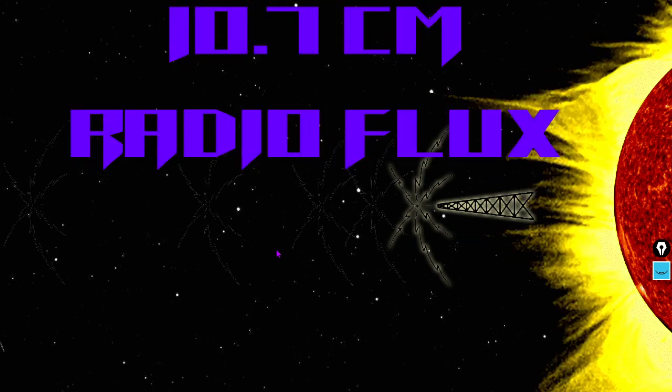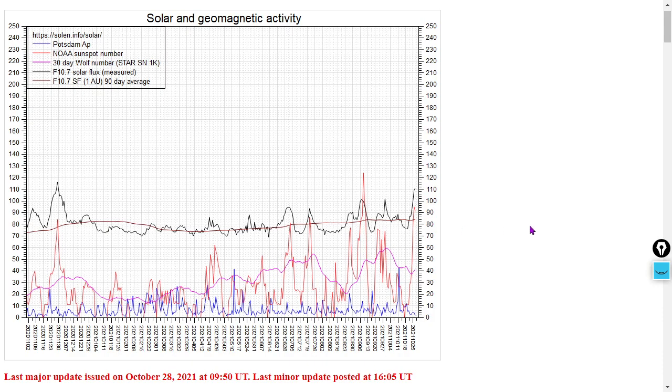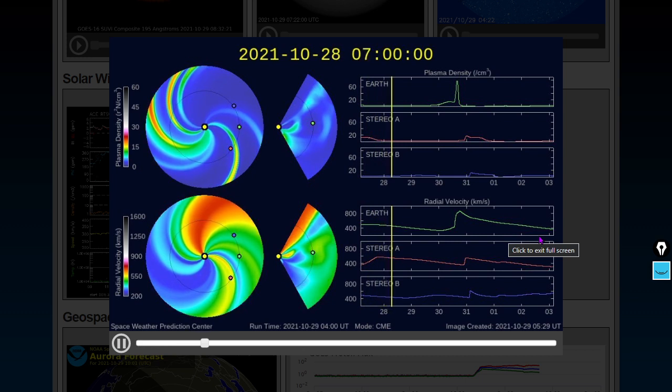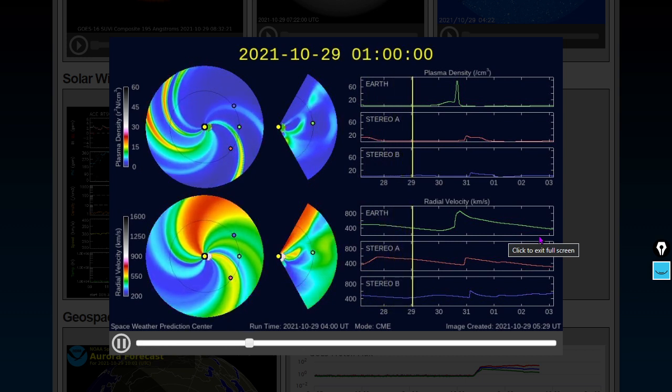The radio flux is up to, I think, 114 now. There's the one-year chart to put it in context. It's the most proportional data set we have to sunspot number. The black line is the radio flux, the red line is the sunspot number. And here is the NOAA forecast.